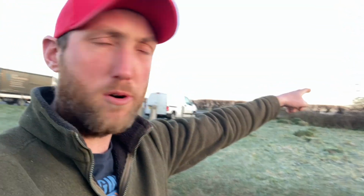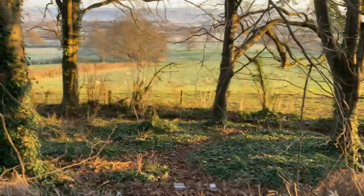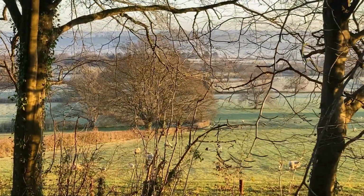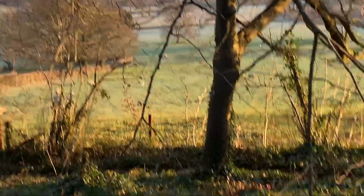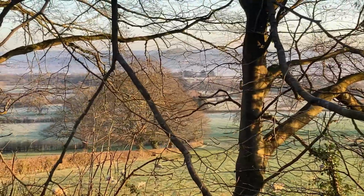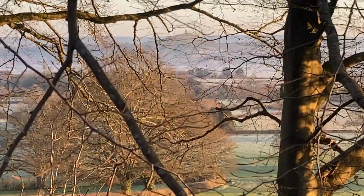Thought I'd show you something a bit different. I do love Somerset. You just got to be proud of where you're from. Just over there is Glastonbury Tor. Can't quite see it, but just the other side of the road, Glastonbury is literally just there. I just stopped on the side of the road, got up a bit further. I don't know if you can see through there, through the trees. There is Glastonbury Tor in the distance.